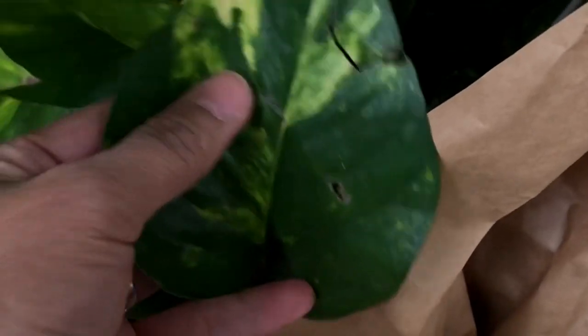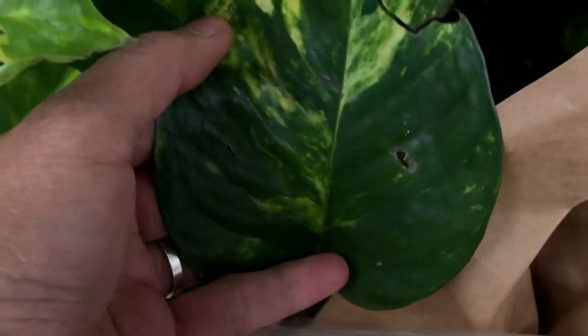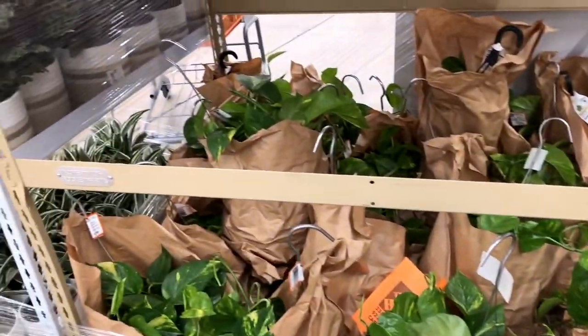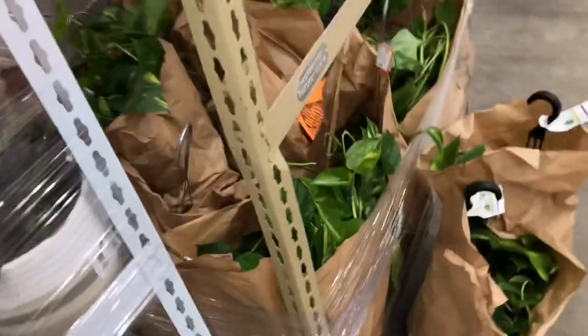The golden pothos. It's a lot of them. What is this? And all of this one is still sealed. What is that? I don't know. Let's go over here.